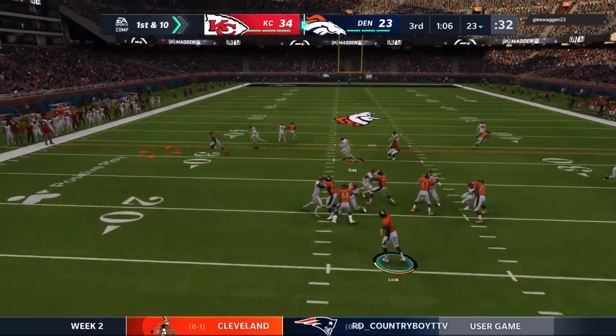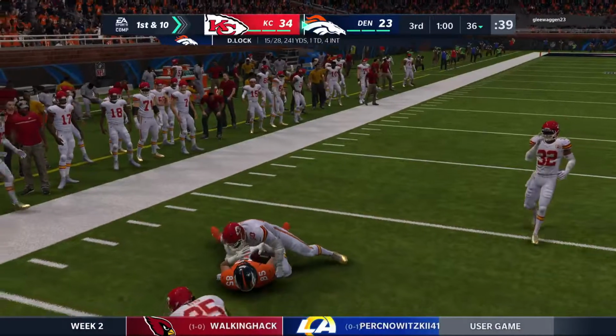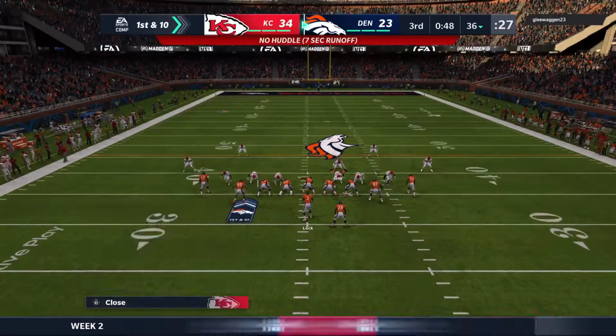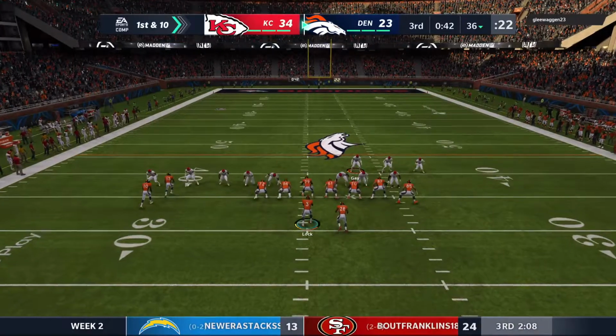They go back to the air here after the INT on the last drive. Get that complete to Alberto. And they're able to get this one across the 35. Solid way to start the drive. 13 yards, picking up the first. 1st and 10 at the 36-yard line.